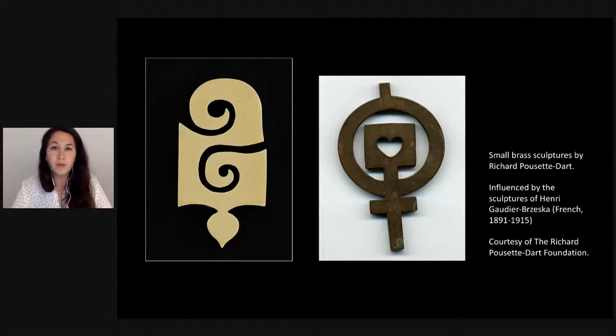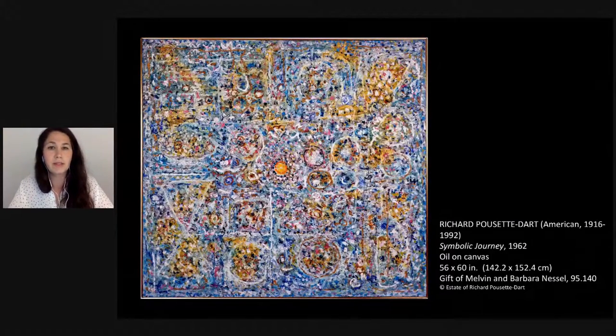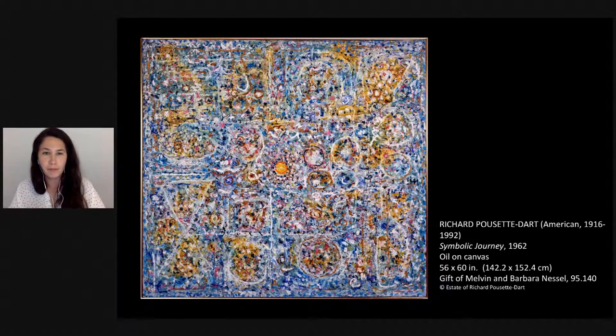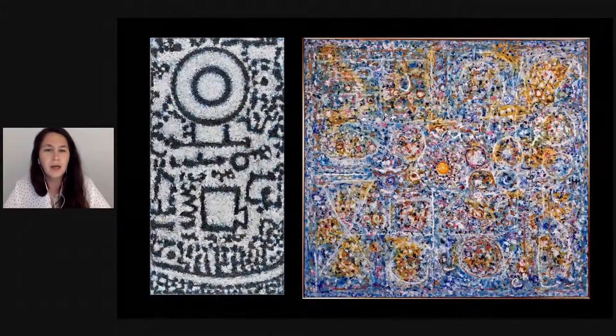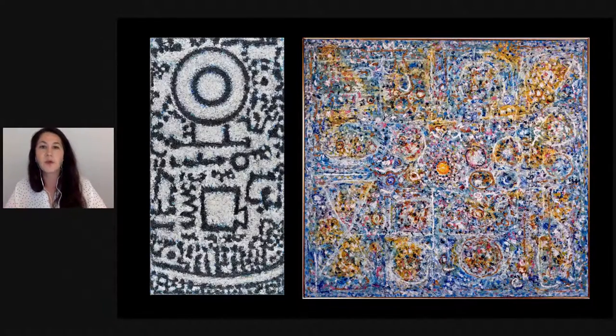But as a point of contrast, I did want to point out another work in our collection made by Pousette-Dart. Now, this is a work that's slightly earlier, in the early 1960s. It's called Symbolic Journey. And again, we have these forms interwoven with line in a painting that really makes your head spin when you look at all the different colors and how things are connected throughout the composition, but really quite a juxtaposition when you compare these two works side by side. Next slide, please. And you see perhaps some of these reoccurring forms, you might get hints of it, but the palettes are so vastly different that it's worth comparing. It's worth seeing the two together.